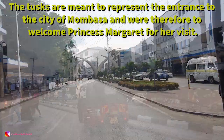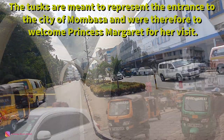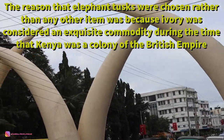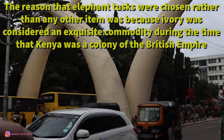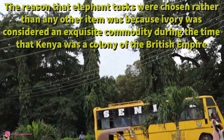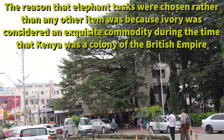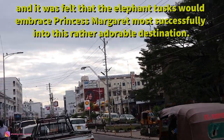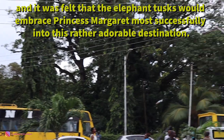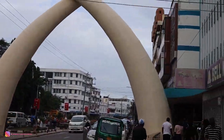The tusks are meant to represent the entrance to the city of Mombasa and were therefore built to welcome Princess Margaret for her visit. The reason that elephant tusks were chosen rather than any other item was because ivory was considered an exquisite commodity during the time that Kenya was a colony of the British Empire. And it was felt that the elephant tusks would embrace Princess Margaret more successfully into this rather adorable destination.